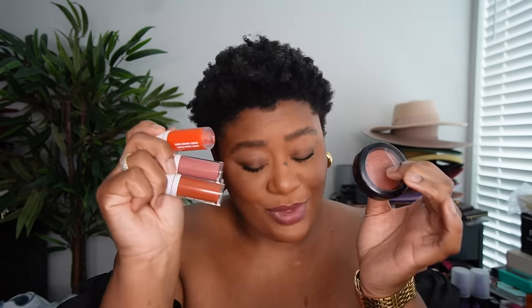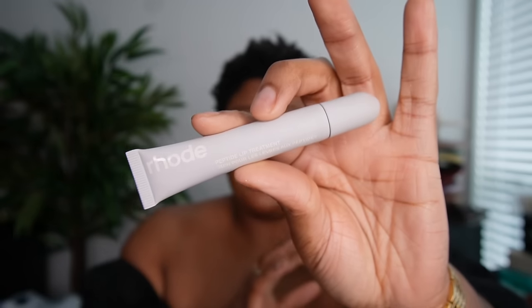So yeah, faves number one. My next fave is actually the Rhode peptide lip treatment. I went ahead and got, I think it's a set.